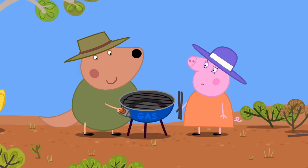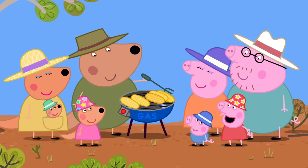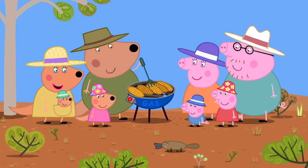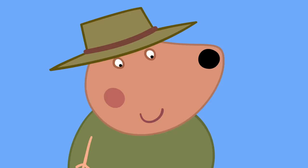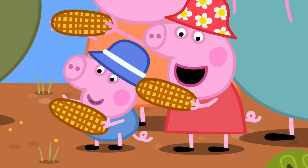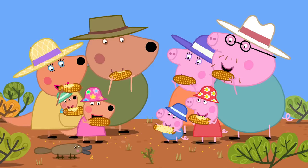When we have a picnic, Mrs. Duck always shows up. Ah, there's no chance of Mrs. Duck showing up in the middle of a desert. Oh. It is a duck-billed platypus. Mrs. Duck-billed platypus always shows up when we have picnics. Food's ready. Corn on the cob for everyone. Hooray! Peppa likes corn on the cob. Everyone likes corn on the cob.